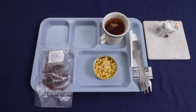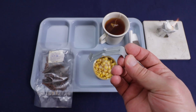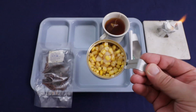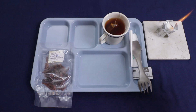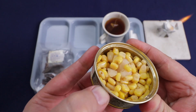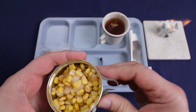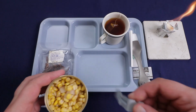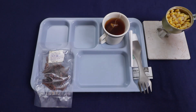And one thing I have found out, getting a little metal tool from the French rations, bending it a little bit in the right places, works just fine. But let me get this on here. Let me see if I can get the paper off here. I don't know if the paper's going to burn or not, but I'm getting it off there. Alright, let's see how this does.